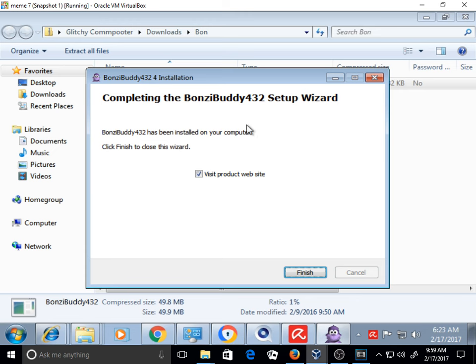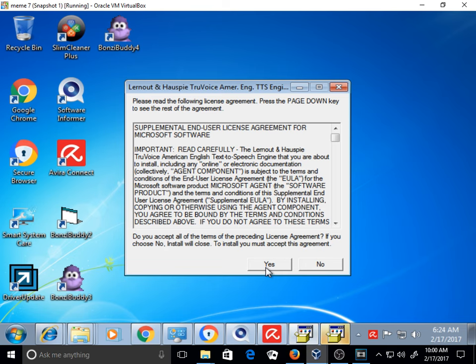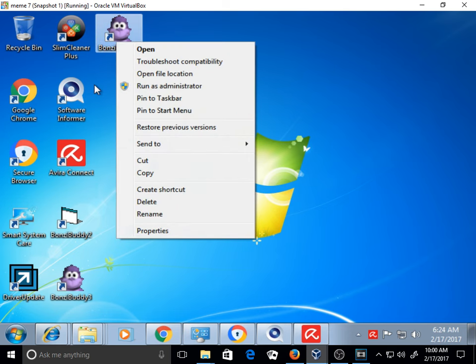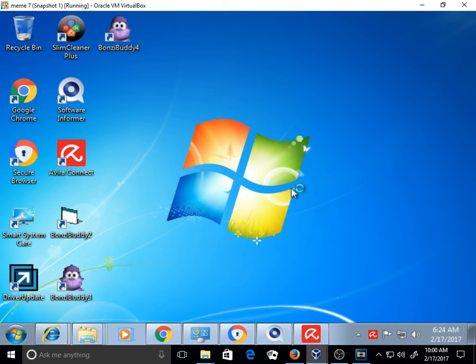And that, oh, no, I don't need to visit product website. All I need is just my good old, yep, accept that, Bonzi Buddy 4. This is really dying. Run as administrator, because I don't think it works on Windows 7 unless you run it as administrator. Come on, you Bonzi Buddy, you can work. I don't know if your actual little animations and stuff. Oh my gosh, here we are.